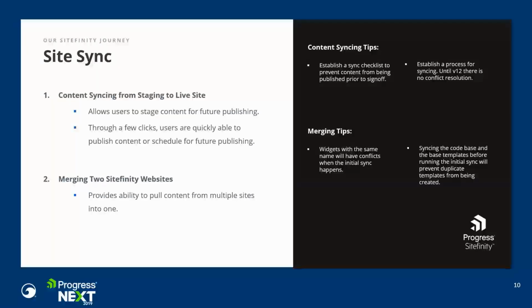So if in the future there is a multi-site environment, we don't run into that issue again. The other thing was the steps to take when you're doing this, merging into the multi-site environment. The best practice by Sitefinity is to put the code onto the targeting server first.